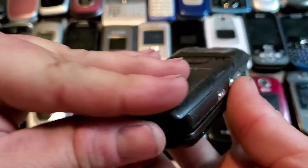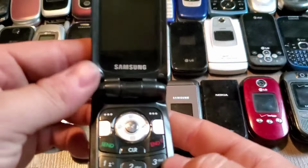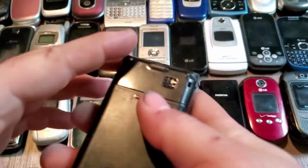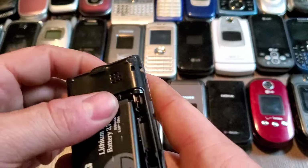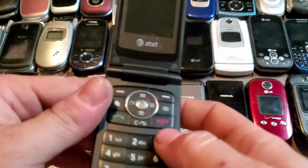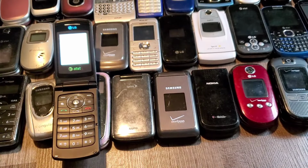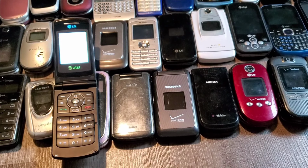Here is a Samsung A930. It doesn't have a battery, but it works just fine. Let's see, we got an LG, I think this is the CU515. I have another one of these I just got, so I kind of remembered it from that. It looks like it turns on, works just fine, probably as it should. Here is a LG VX8000.